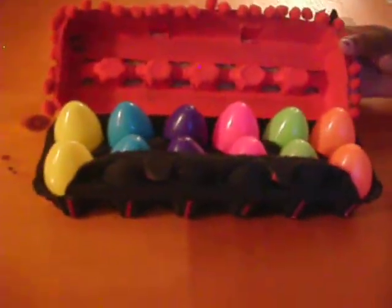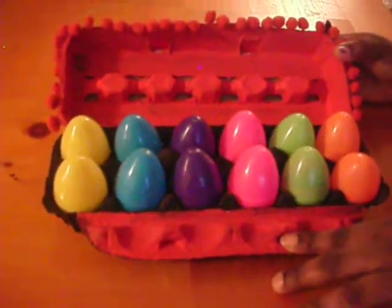And look at the feet, guys. Look at the egg carton feet. Can you see that? Can you believe that? She decked this sucker out, guys. Okay, I'm going to open it. Okay, and this is the inside. She painted it red and black. Oh my God. I'm going to show you what's in each egg.